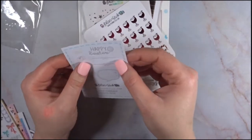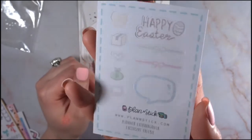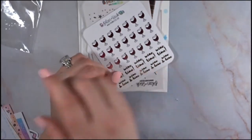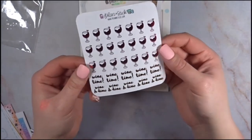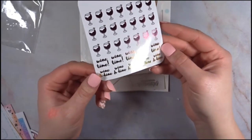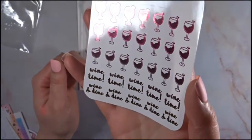All right, now this is from Plan and Stick. So it's very light pastel colors. Pretty. So of course I got the wine glasses. There we go. This is like a pink foil, and then on the bottom is gold where it says wine time, but I like that.